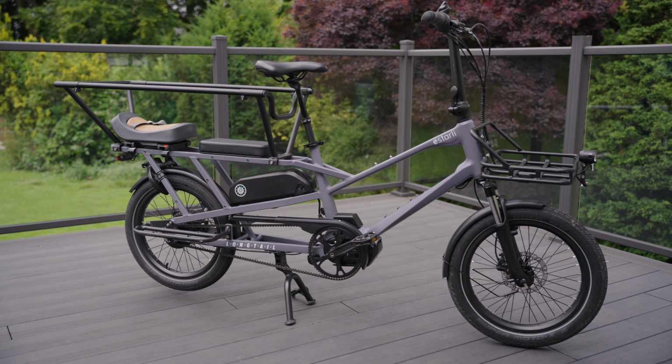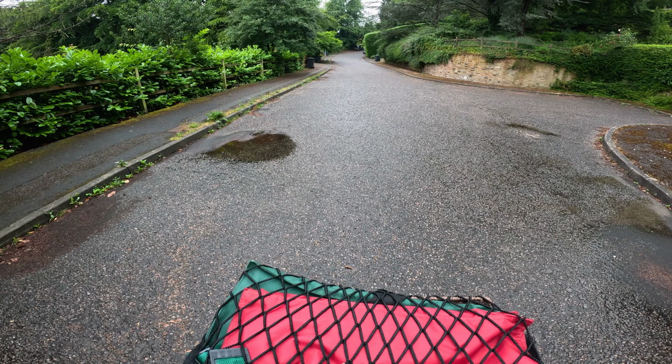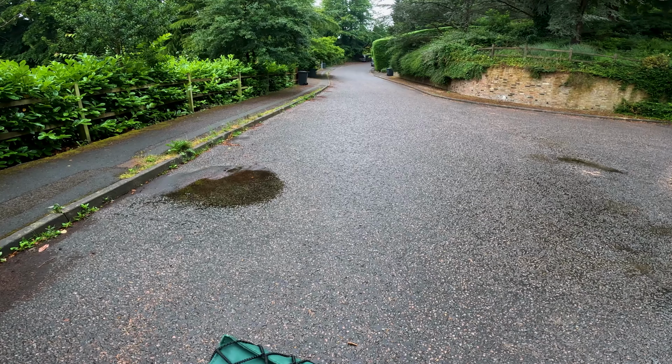Right, back to the diary. Okay, so today it is hill test day. We're in the middle of the Chilterns here, so it's pretty monumentally hilly. And we're looking up at probably the steepest hill in the area. What do you think, Theo?